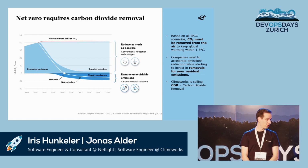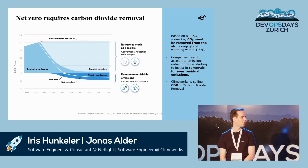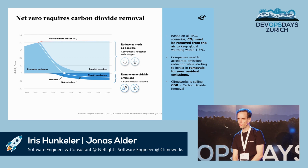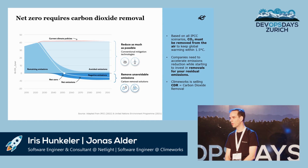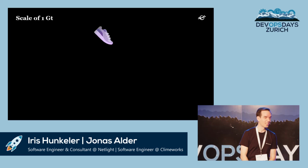So we need to remove carbon from the atmosphere. And this is called carbon dioxide removal. It's estimated that we need to remove about 5 to 10 gigatons every year in 2050. But how much is even a gigaton, right? Just sounds like a lot.